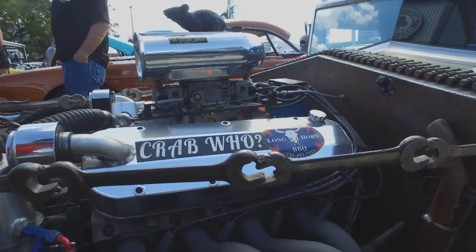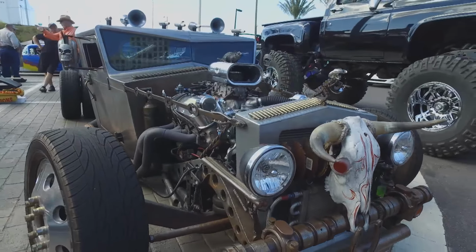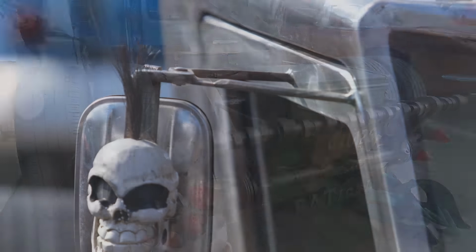Well, let's talk a little bit about the Chevy part that we see right up front. Okay, that's a 454 Chevy engine. It's worked up very well, 600 horsepower. It's backed up with a 4L80E electronic transmission. It's all GM drivetrain.